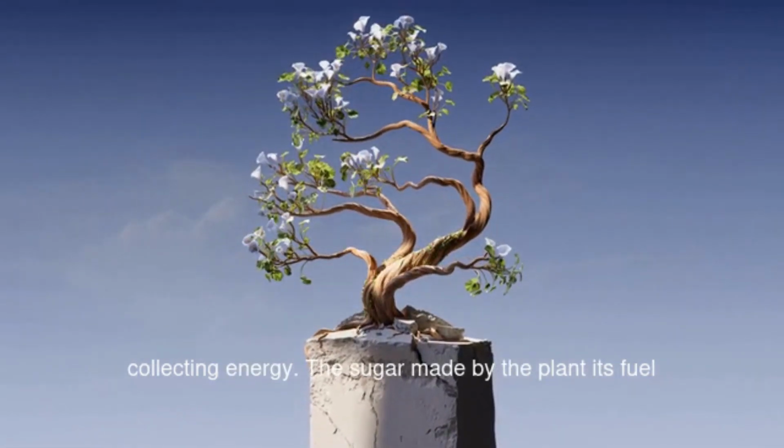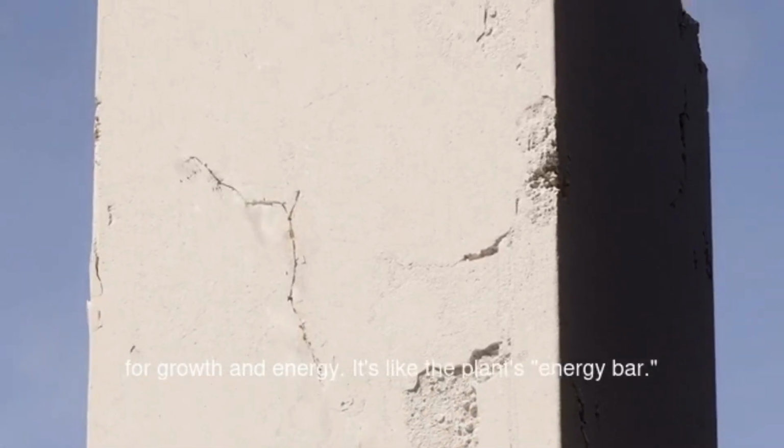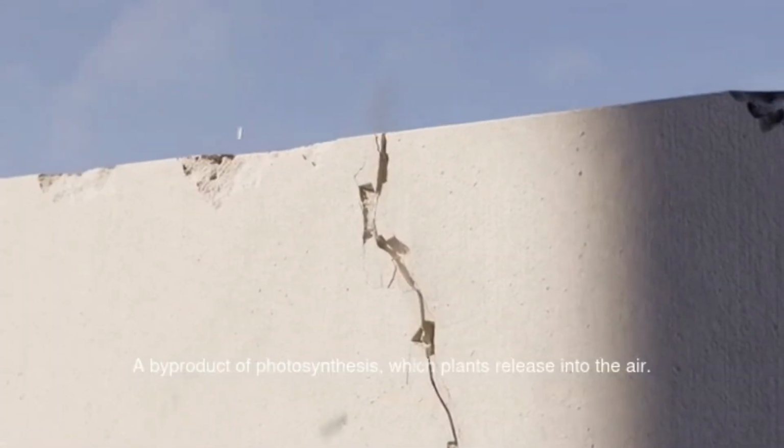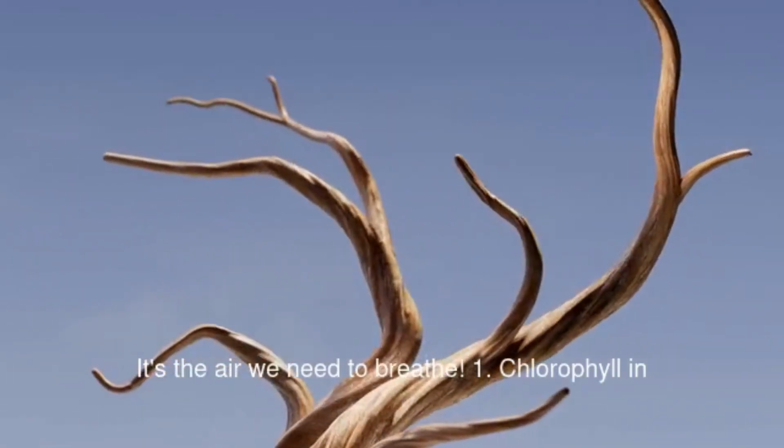The sugar made by the plant, its fuel for growth and energy. It's like the plant's energy bar. A byproduct of photosynthesis which plants release into the air. It's the air we need to breathe.